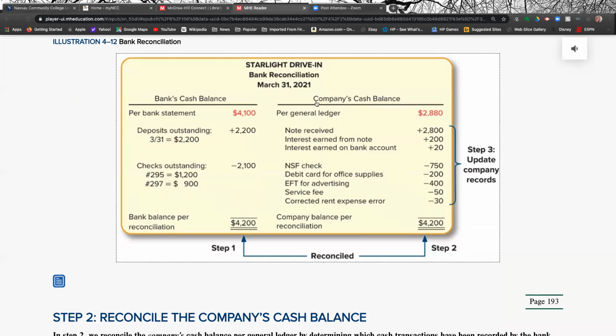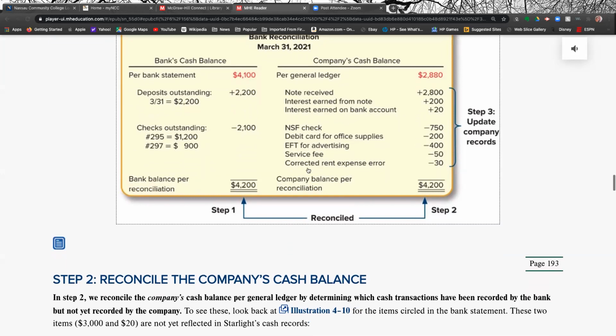The checkbook side is usually more complicated. We start with the amount that's in the checkbook. In this case, it was $2,880. And then we need to see, did the bank deposit anything in the account that isn't in the checkbook? For example, they collected this money for us, $2,800 plus interest of $200. We earned interest on the checking account of $20. And then the bank subtracted all these amounts, but we didn't enter them in the checkbook. But when we're finished with all that, we can see that the bank and the checkbook are in agreement.